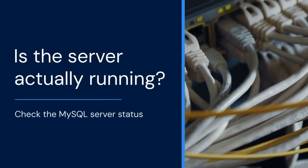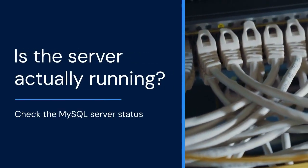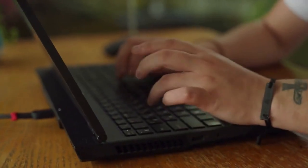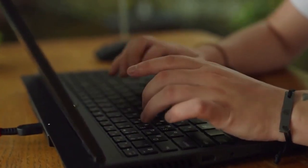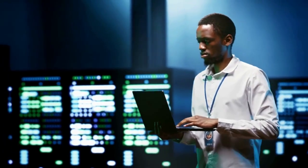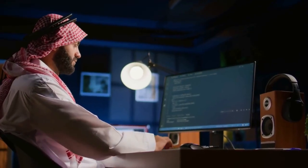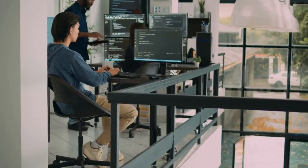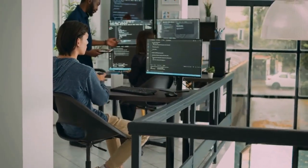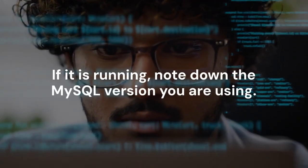First, let's check the MySQL server status. Is the server actually running? Use your operating system's service manager or command line tools to confirm. On Windows, you can use the Services app. On Linux, try sudo systemctl status mysql. If the server isn't running, start it. If it is running, note down the MySQL version you are using.